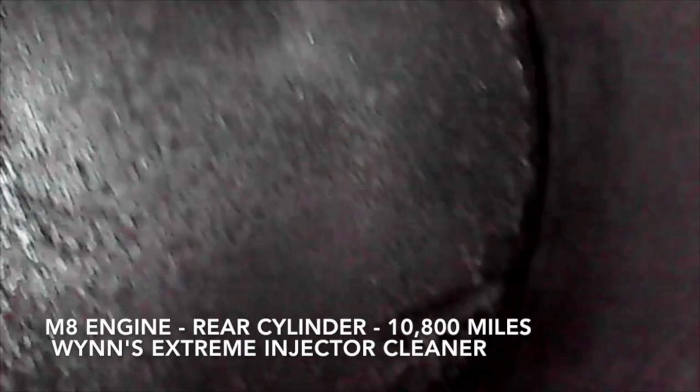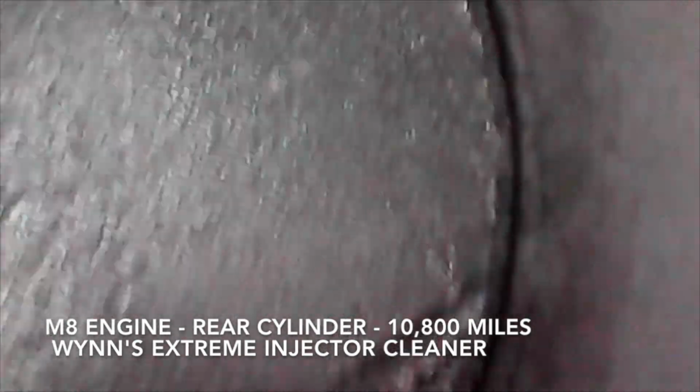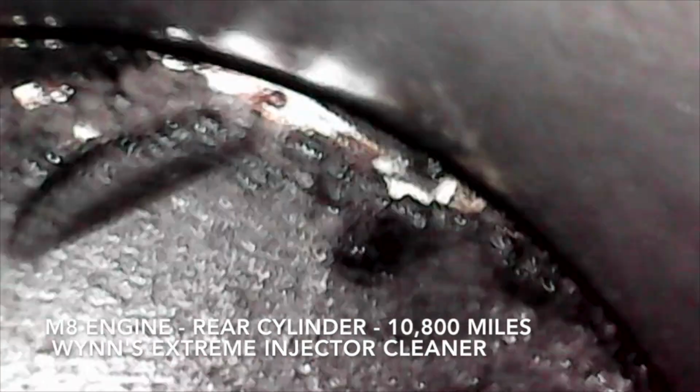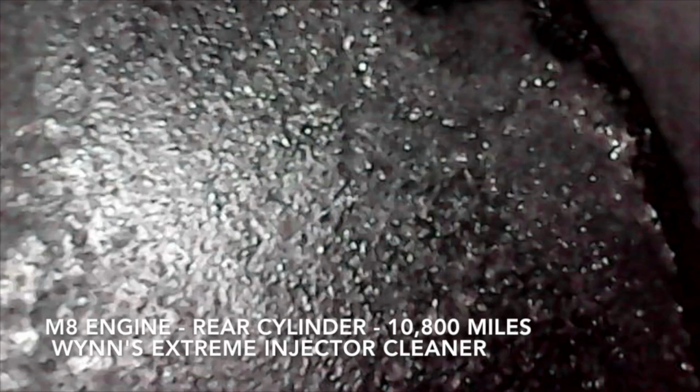Okay, let's get into the rear cylinder after 10,500 miles. First impressions, it seems a little bit cleaner. Not as much tar build-up on the periphery of the piston. Certainly of the ethanol deposits, it seemingly has smoothed that over.